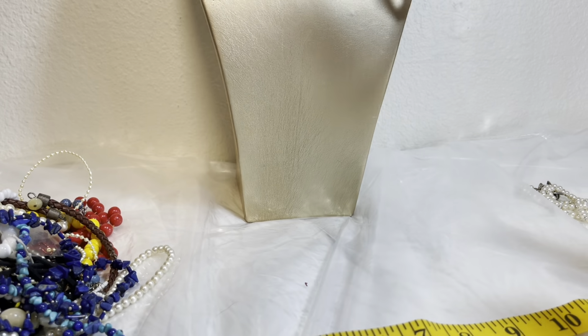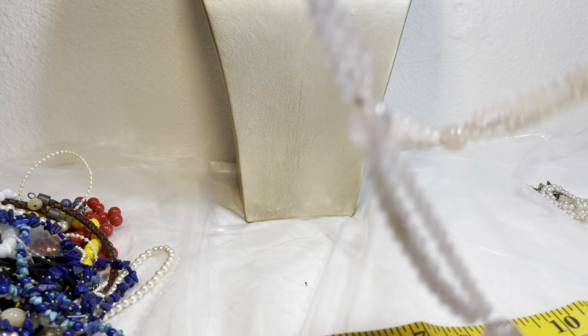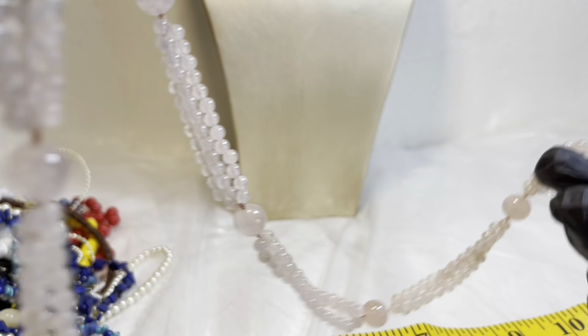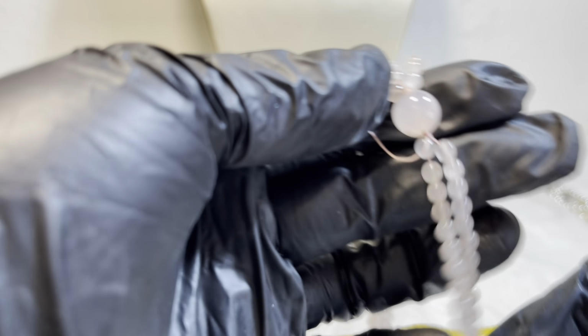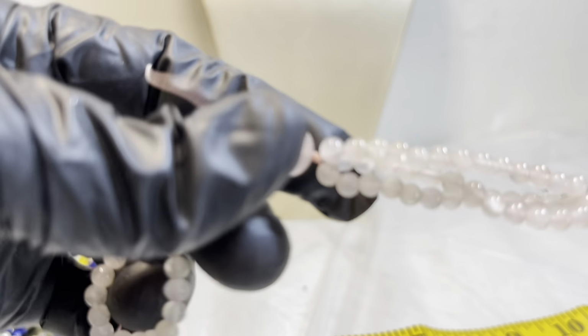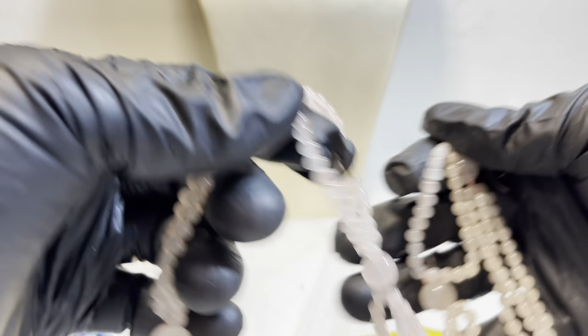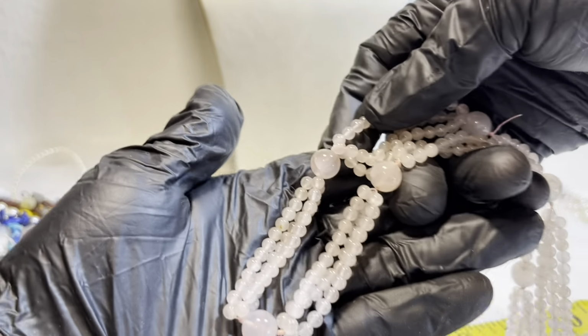All right. There's some really pretty pink beads. Got a few loose little threads coming, but other than that, yeah, those can just clip off. It doesn't feel loose. It's not coming apart or anything. Yeah, just snip that. These are so pretty. They look more white in the picture, but they're pink.